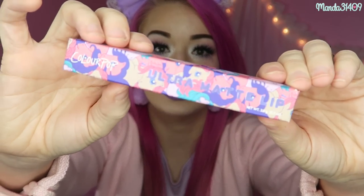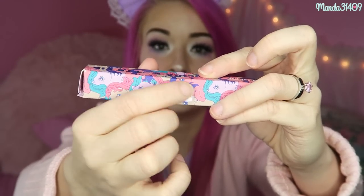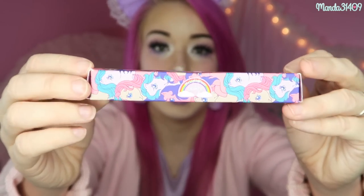And finally, for the lip products, like I said, I just got the ultra matte lips. I didn't get any of the lip glosses, but I think they came in the same packaging. They just have different words on the front, obviously. This one says ultra matte lip, and then again, has the little My Little Pony logo right there, and the same print.